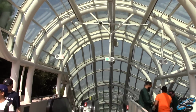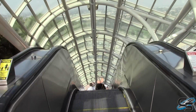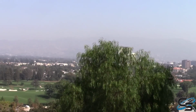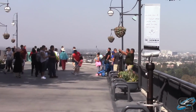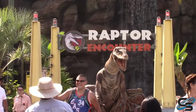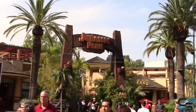A lot of people I know will take a tram up to the top. And because of this terrain, the park is separated into two lots. You have the upper lot and the lower lot. The upper lot, naturally, is going to be at the top of the mountain, and the lower lot is going to be at the bottom. To get there, you have to go down probably 5 escalators. So it almost feels like two parks, if that makes sense.